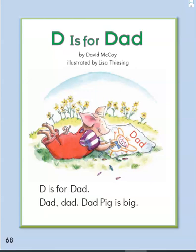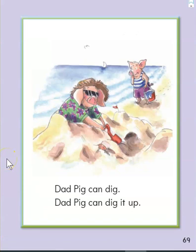The author is David McCoy and the illustrator is Lisa Thiesling. D is for Dad. Dad, Dad. Dad Pig is big. Pointing finger under the word and move your finger along as you read the words. Ready, set? Dad Pig can dig. Dad Pig can dig it up.